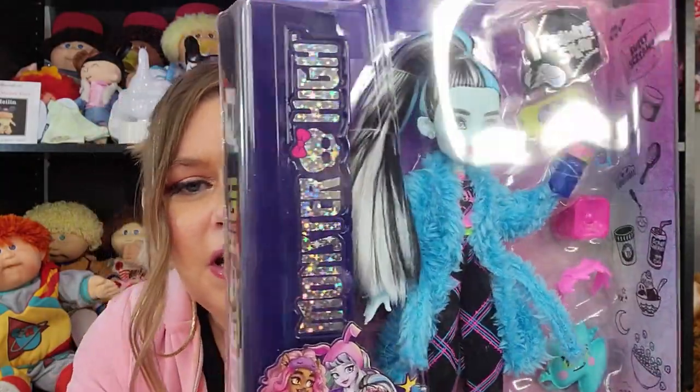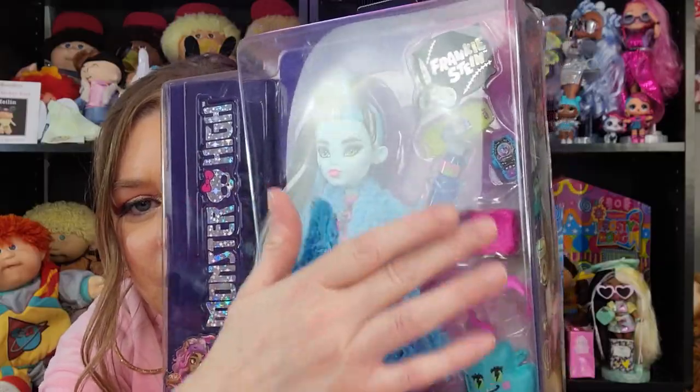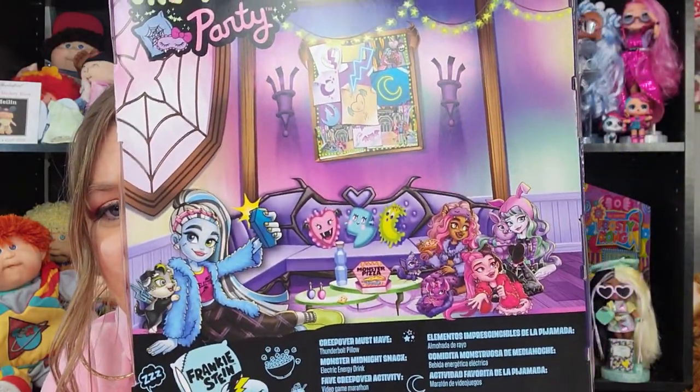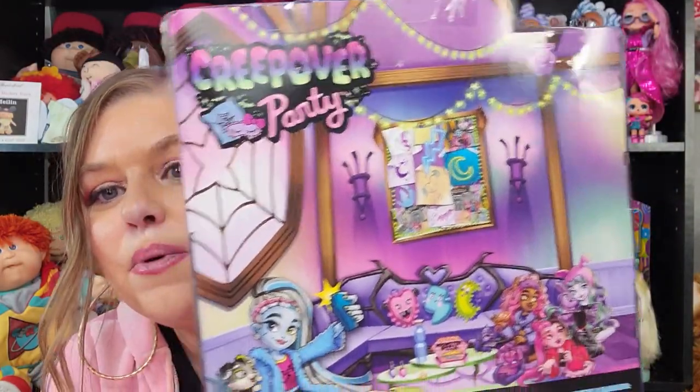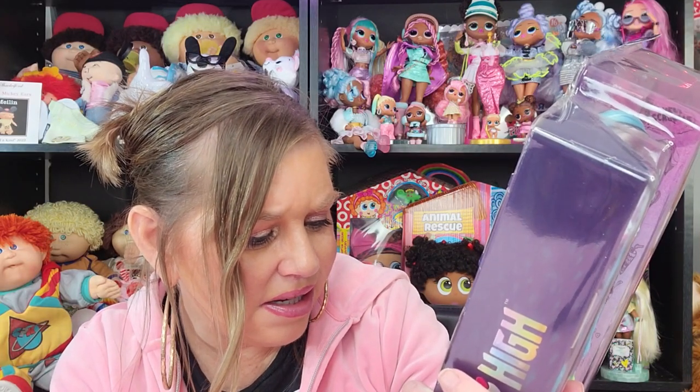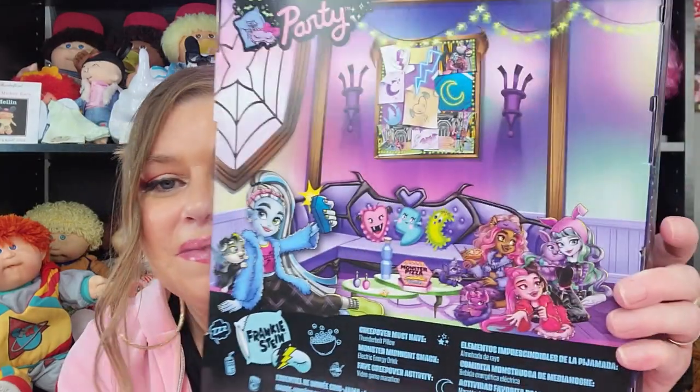So cute. You can see all the accessories over here, and it says Monster High on the side, and then we have a creepover party scene on the back. Fun. Creepover must have: Thunderbolt pillow. Monster midnight snack: electric energy drink. Fave creepover activity: video game marathon. Awesome. All right, so let's get her out of the package because that's why we're here, right?